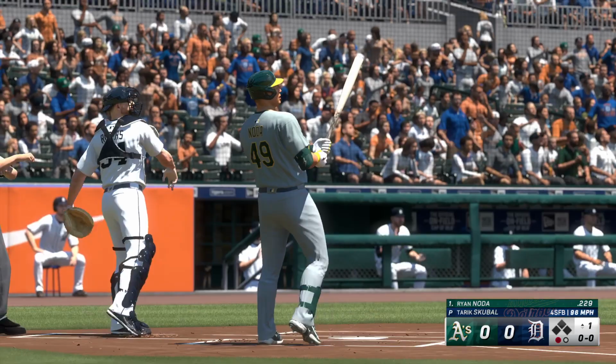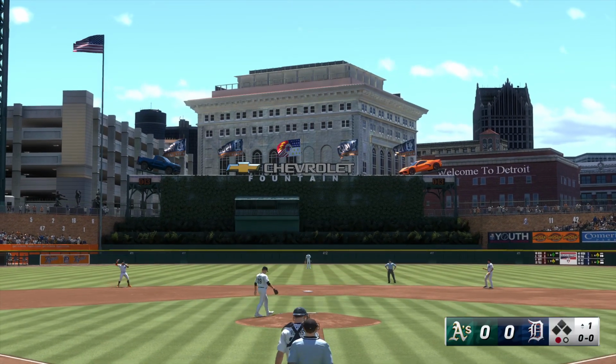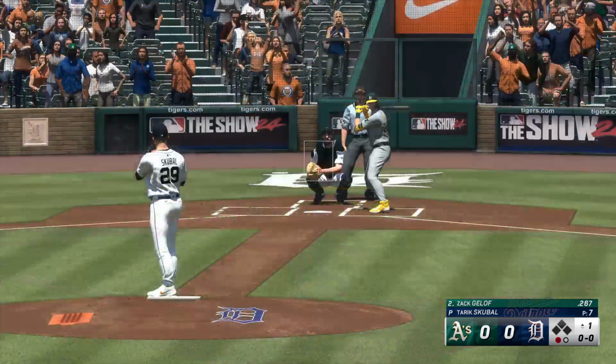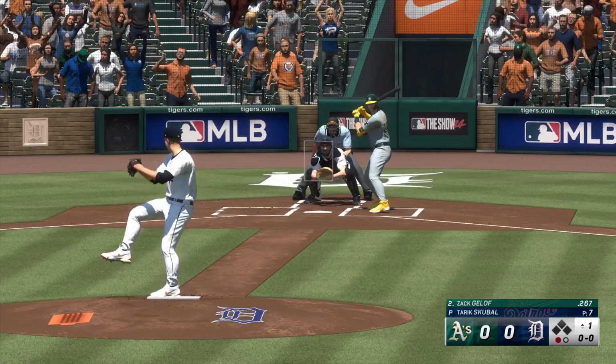Swings and misses. The high heat, too much on that one. Thought it was a pretty good pitch. Top of the strike zone. We're seeing more fastballs in that location. Hitters, especially with two strikes, have to be ready to pull the trigger.